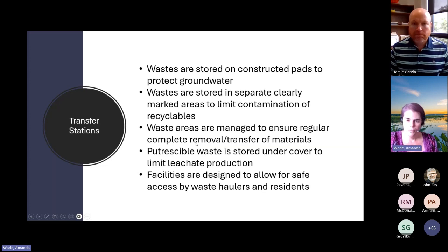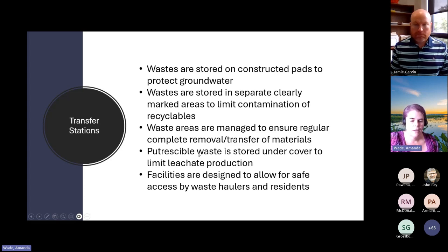Transfer stations are not disposal facilities. They have a timeline in which they're allowed to store materials. Putrescible wastes like organic materials and food wastes are stored under cover. That is to limit leachate production. We want to really make sure we're not allowing rainwater or stormwater to get into the material. That can add to more rapid decomposition, definitely can lead to odors, and just management of leachate on the site.